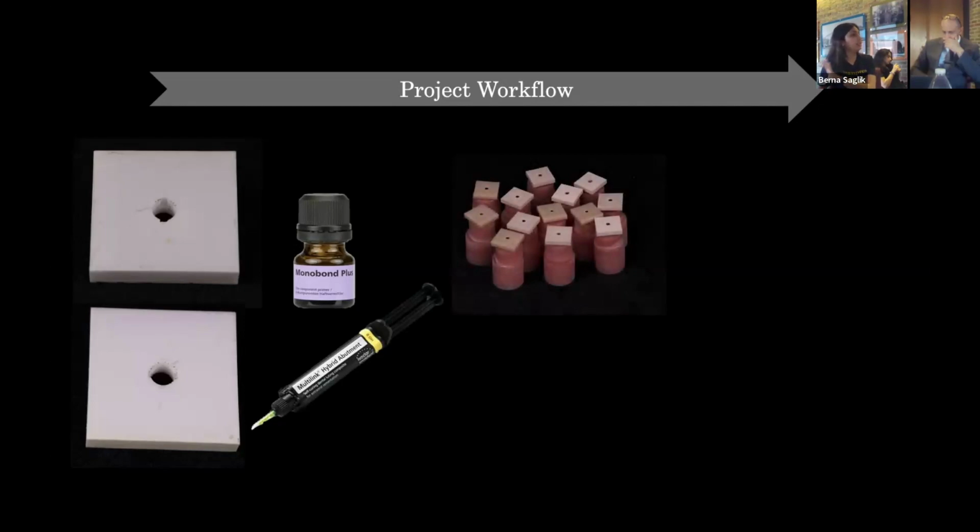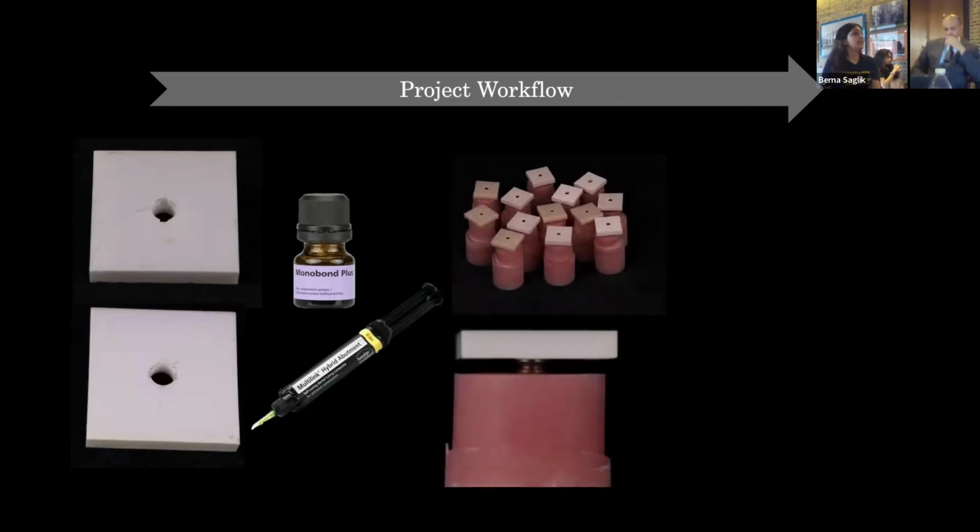And this is what we got. We had everything cemented and ready to go. This is a zoom in. We cleaned that excess cement. We made sure that there's nothing, because sometimes that interferes with our pull-off. It may give us some wrong readings. So we made sure that it's completely clean. There's no excess cement there.